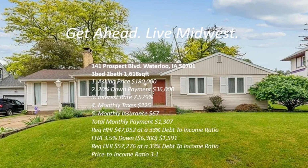If you want to go FHA on this with 3.5% down, your down payment will be $6,300, giving you a total monthly payment of $1,591 with a required household income of $57,276 at a 33% debt to income ratio and a PIR of 3.1, the lowest PIR we've found in this town. And there are 6 jobs that I'd like to share with you.